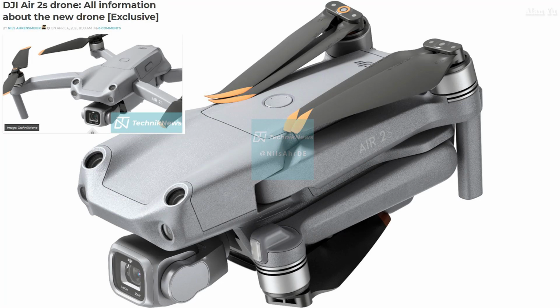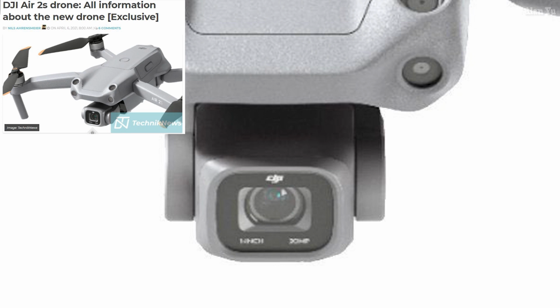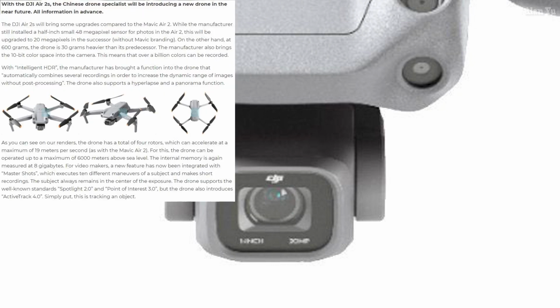Now you can see in the picture, it seems like the camera says it has a 1-inch sensor and it's 20 megapixels. And this is a rough translation on the site, so what do they have to say here? It says, the DJI Air 2S will bring some upgrades compared to the Mavic Air 2. Now the first thought a lot of people may have is saying, hey, the old one was 48 megapixels, this one's only 20 megapixels, so it's a downgrade.